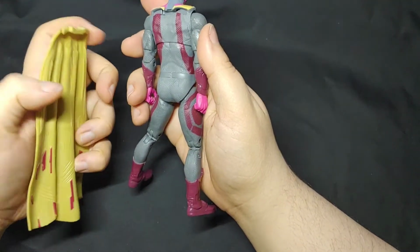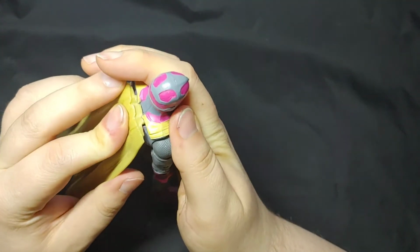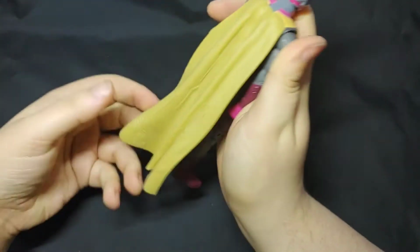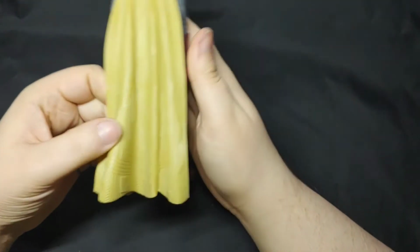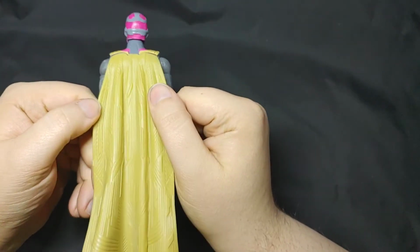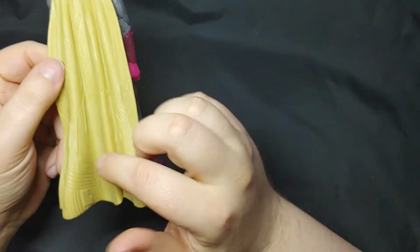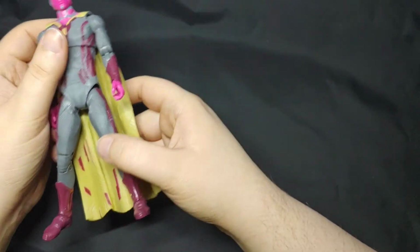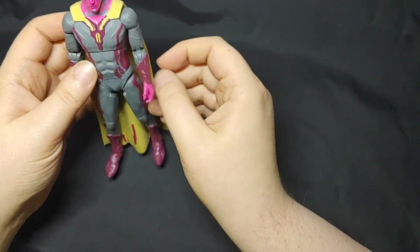Now, if we take a look at the cape, can we get the cape in? The cape is a soft rubber material, which makes it very flexible. And it's actually quite a nice cape. I will say that. I do like the cape here. It is relatively well detailed, and there are those red marks here that help him stand out.